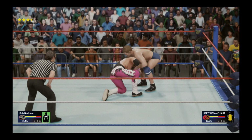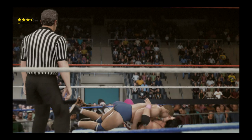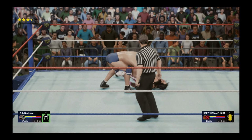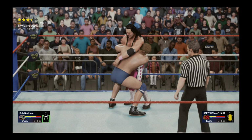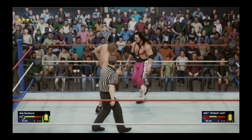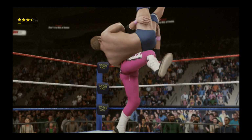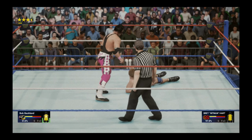The Hitman's proficiency and precision with the sharpshooter submission can almost be described as surgical. Just watching the Hitman apply the hold shows you why he's the excellence of execution. When Bret Hart applies his sharpshooter, that means the Hitman's focused several attacks during the match to his opponent's lower back area. The Hitman locks it in, and the opponent is left no choice but to tap out.